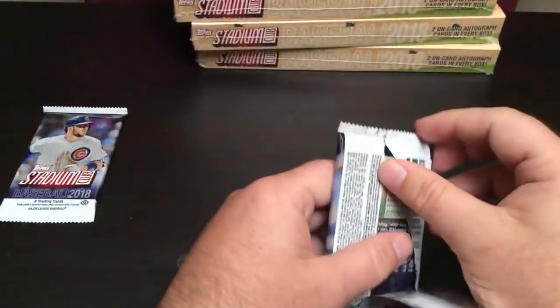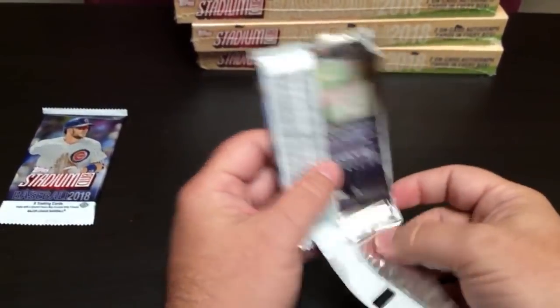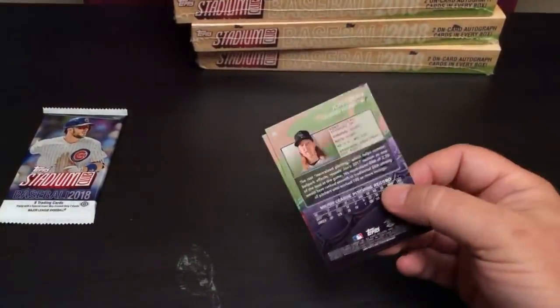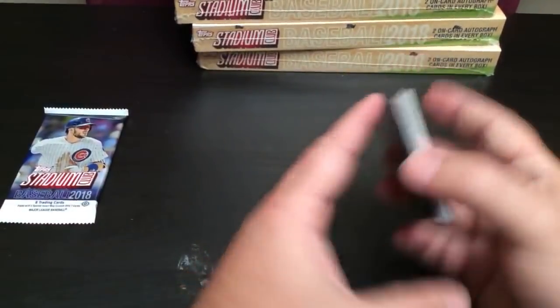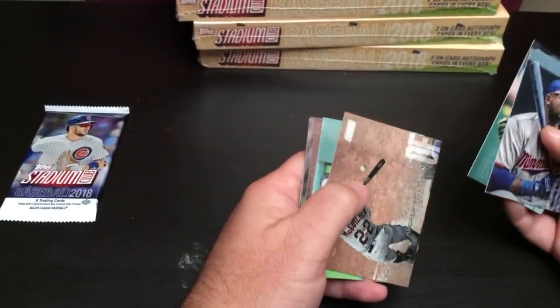How many packs are we doing? We're doing a whole case. I think there's like 16 boxes in a case. So multiply that by the number of packs in a box. All right. You watch Leighton? Yeah, they're good dudes. I like the Leighton guys.